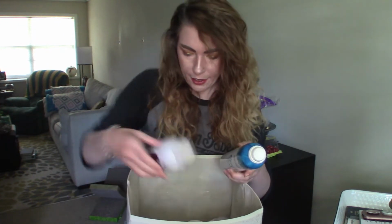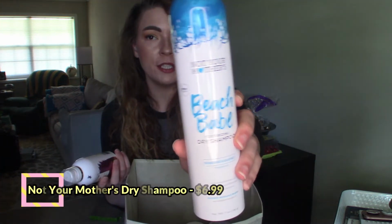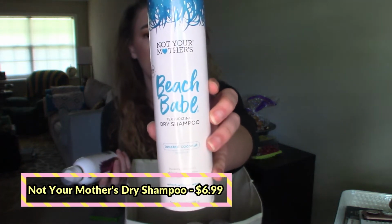Let's start with hair care. So I have two hair care items in here. I have a dry shampoo from Not Your Mother's. This is the Beach Babe Texturizing Dry Shampoo. I really like this. Is it any better than their Clean Freak dry shampoo? No, not really, but I just love the scent of this.